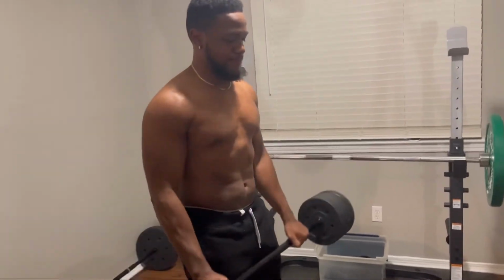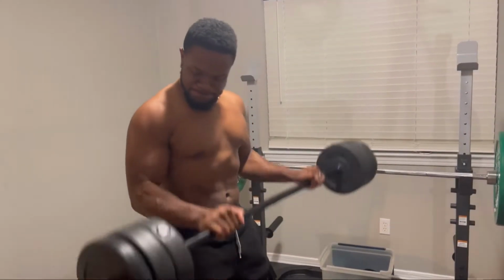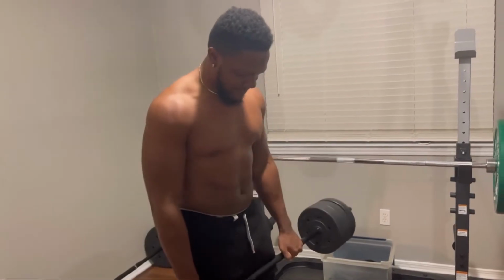And also stronger forearms just make your arms look bigger and better as a whole, which is extremely important. Here, you want to keep your elbows tucked closely into your sides. Don't let them flare out, and you're good.